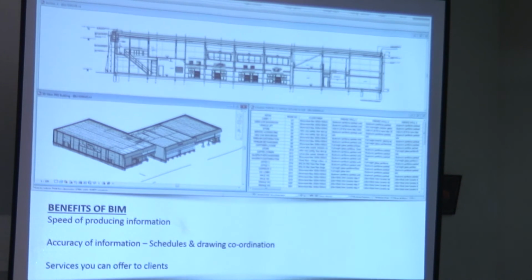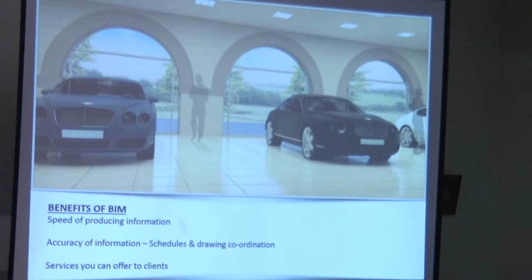And then there are the services you can offer to the client. Now you can produce the 3D visualizations. This was done in-house, and it was done very quickly. It's straight out of Revit with a bit of Photoshop in the background. But it's something you can now offer to your client, not at the 10 grand an image expense that you would have to pay to farm it out to somebody else. You can either offer it as a free gesture to get the work in the first place, because you're offering something extra, or you can offer them at a much discounted rate from what you would farm them out for. So those are just a quick overview of the benefits of BIM for us within the office.